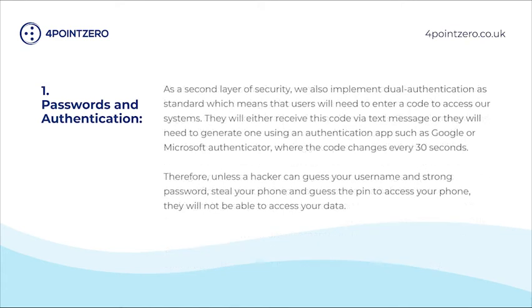As a second layer of security, we also implement dual authentication as standard, which means that users will need to enter a code to access our systems. They will either receive this code via text message, or they'll need to generate one using an authentication app, such as Google or Microsoft Authenticator, where the code changes every 30 seconds. Therefore, unless a hacker can guess your username and strong password, steal your phone and guess the PIN to access your phone, they will not be able to access your data.